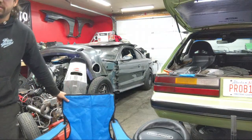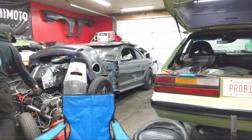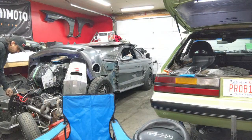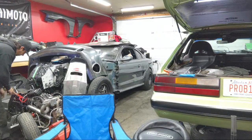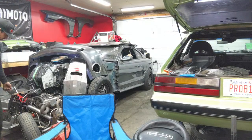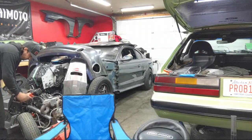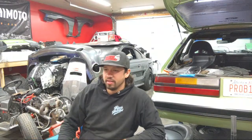I gotta turn the heater off, but this thing should fire up right away, if this battery booster pack isn't dead. See, it fires up easy. It sounds great. It just needs a little bit of dyno tuning love because I don't have a wideband put in it.